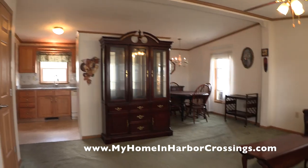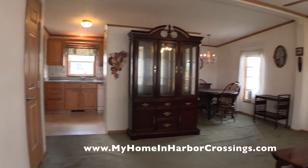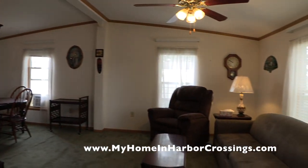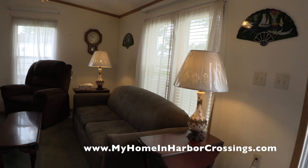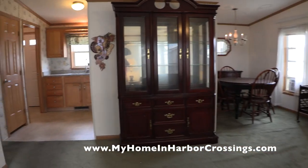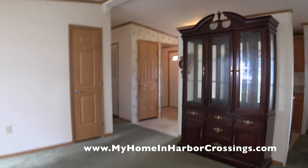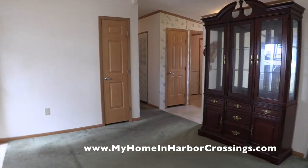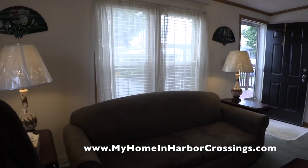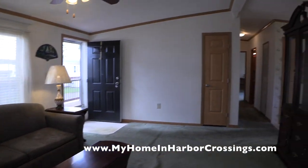Here's the living room. Got a great coat closet on the left there. Here's the ceiling fan in the living room. Awesome double windows. It's a very light and airy home. It's ready for someone to move in and paint and add a lot of personal touches to it. So it's a great house to feature.